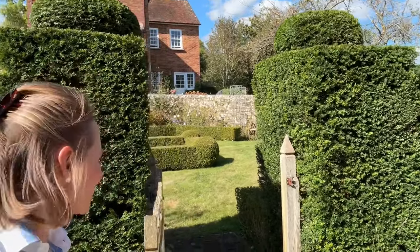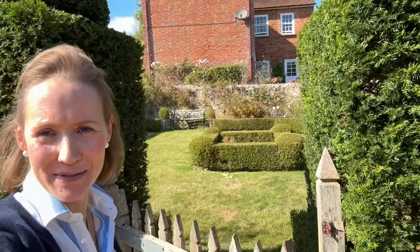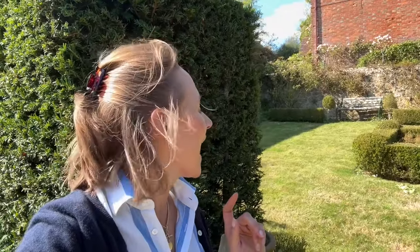So we've just had that beautifully shaped. And the box is looking really smart as well. Look at that. And the box should be cut from May to June, never after Derby Day. That is the rule for box. And you don't want to cut it back if there's risk of frost. So wait until there's no chance of frost, any late frosts, before you cut your box. That's the rule with that one.